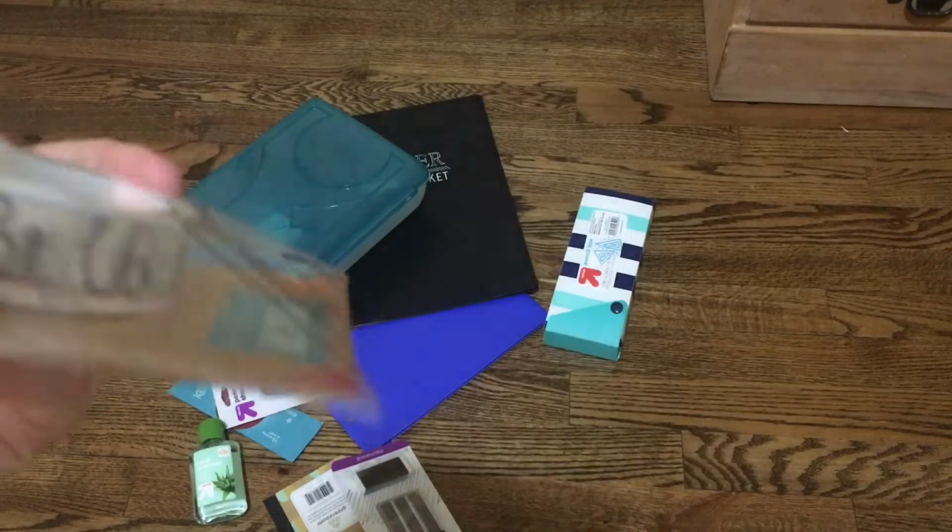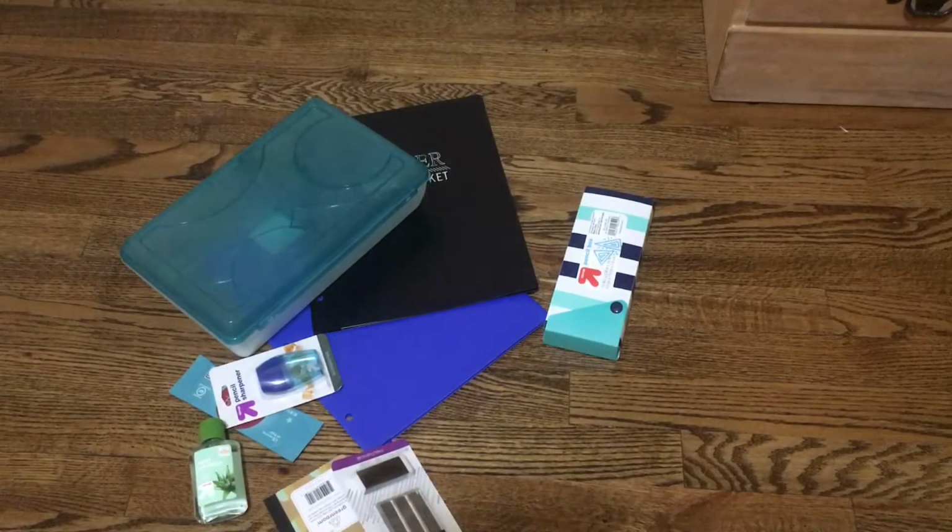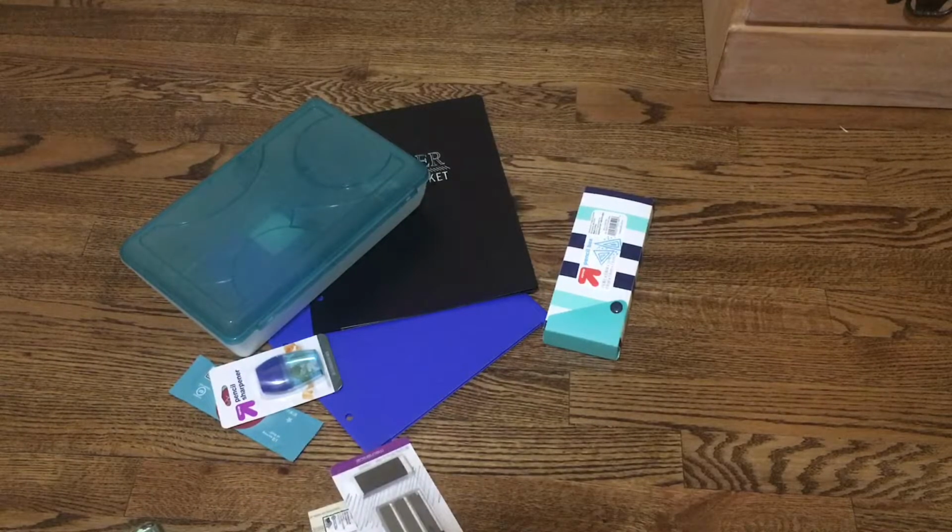And then I also got this really cute ABC washi tape. I'm in love with washi tape.